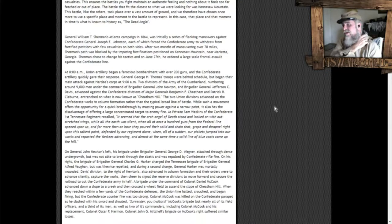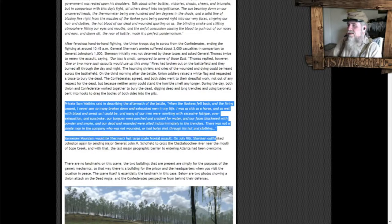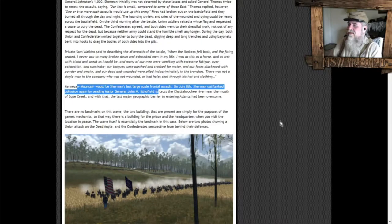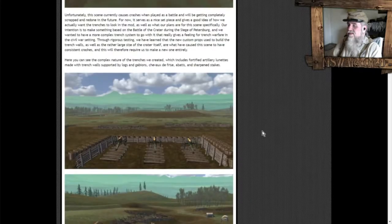So I was looking through the mod page and thought I'd share. So look at how much they put into this. Look how much they put into this. Well done, you guys. Well done. Yep, Kennesaw Mountain. This is great. This is good stuff. We are going to have fun with this, for sure.